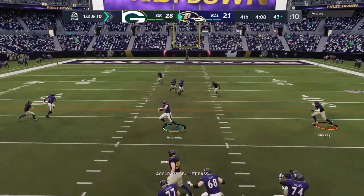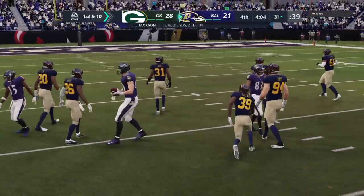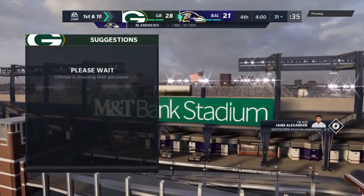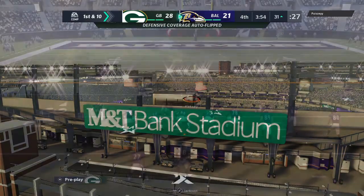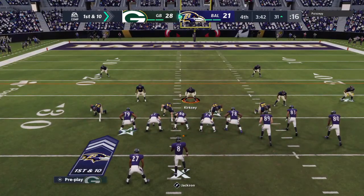On 1st and 10, it's Jackson. Got his man complete over the middle. It's Andrews. And he gets it inside the 35 and just shy of the 30. 12 more yards for him there. It's a first down. The drive continues as they search for a tying touchdown.